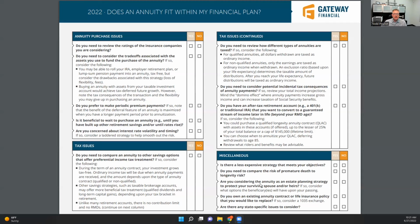Are you considering the annuity as an estate planning strategy to protect your surviving spouse or heirs? This is a wonderful way to look at an annuity. If so, consider what options beneficiaries will have upon your passing. Sometimes a spouse can just take over the contract. It's very easy. And how do we pass that along to our beneficiaries?